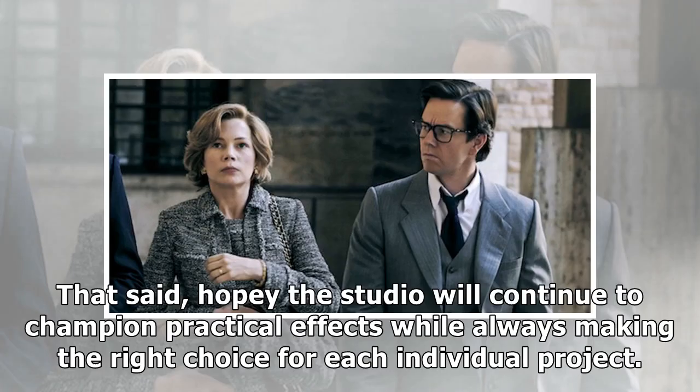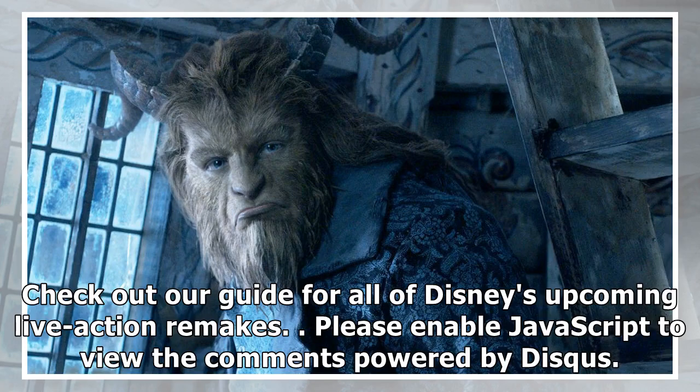That said, hopefully the studio will continue to champion practical effects while always making the right choice for each individual project. Check out our guide for all of Disney's upcoming live-action remakes.